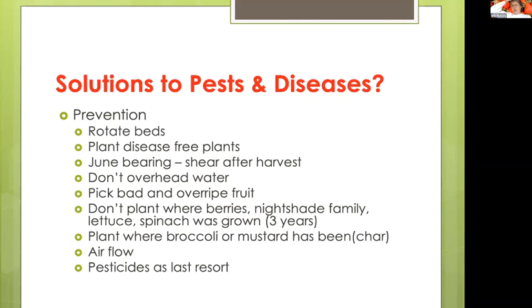Pick the bad and overripe fruit. I have chickens who wait at the gate for me to give them all the bad and overripe fruit, and they talk to me the entire time I'm in the strawberry bed. So pick that, and I pick mine with one hand, and then I harvest any good berries with the other hand. If you want to go through twice and do it that way, that's fine.